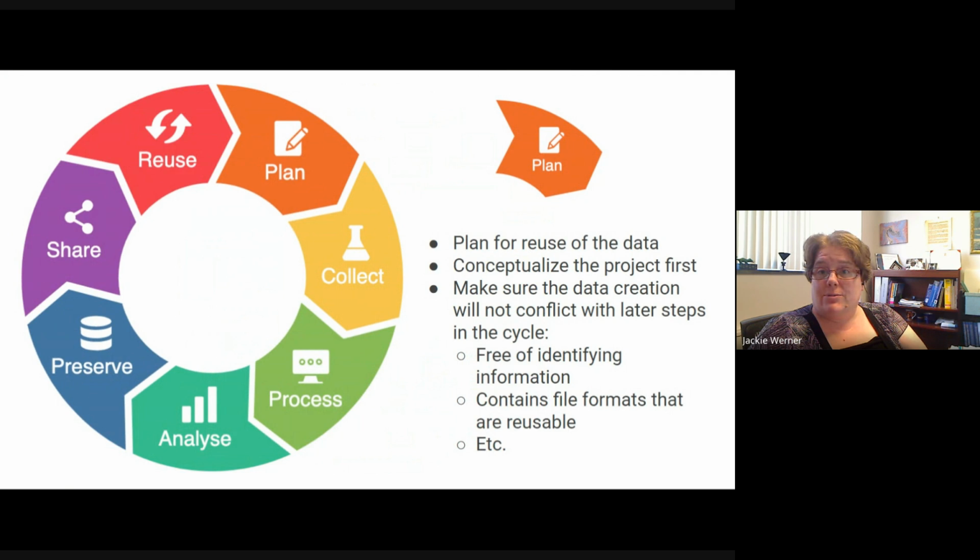Okay, so starting with the first step of the cycle. The most important thing is that, as you might have noticed, it is a cycle. Each step leads to the next one, and then it all starts over again. But the thing about planning being the first step is that you're going to be considering all of these steps throughout the process of doing a study. When you are first planning your study, you want to be thinking about what you're going to do with your data at the beginning of it.